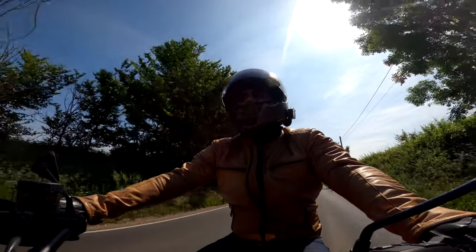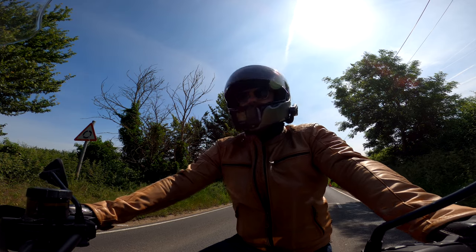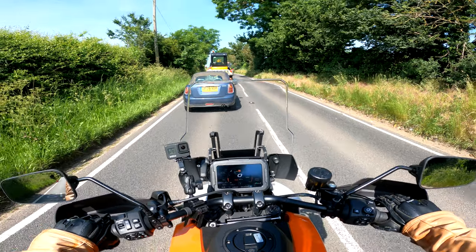One other thing to notice, these are Brembo brakes and they are really good. I don't know what model they are, but they are so good.